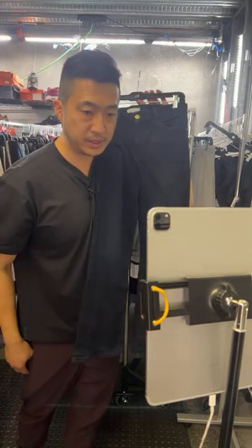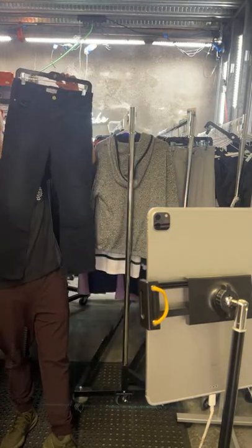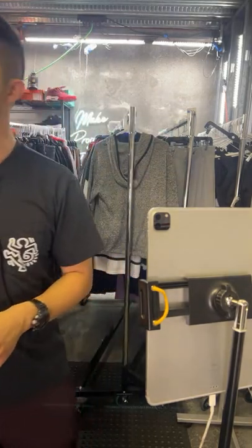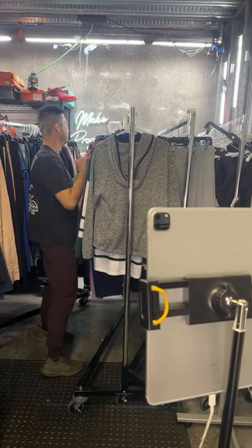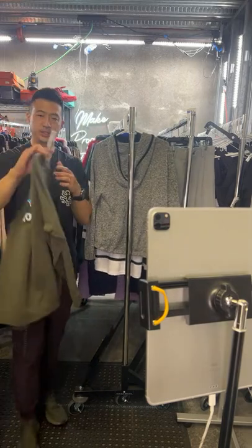Your numbering looks right here. Okay. Next, what do you guys want? Denim, outerwear, jackets, t-shirts. Let's do Patagonia.